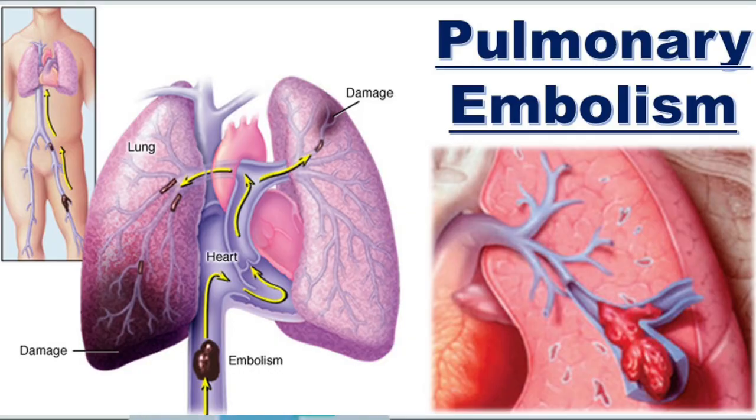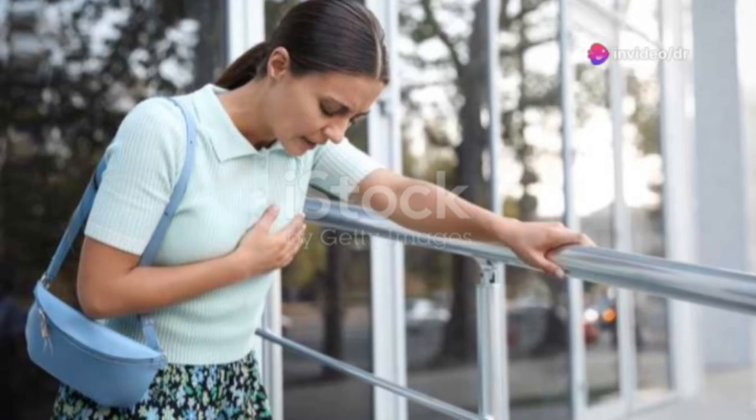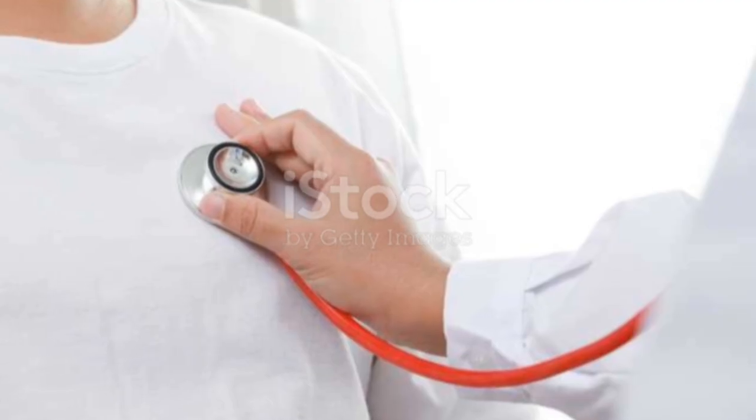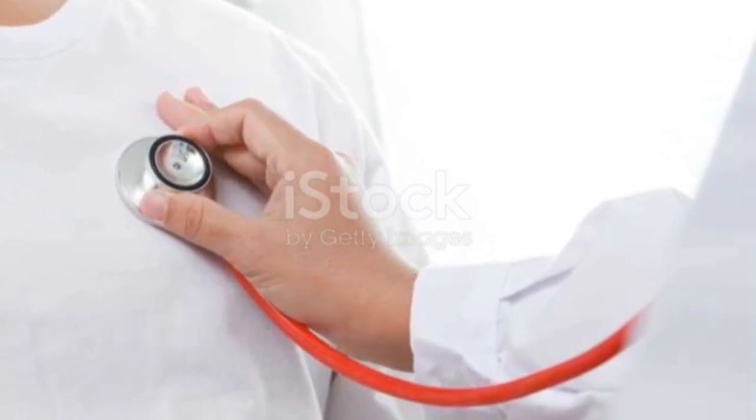Pulmonary embolism, a blood clot in the pulmonary arteries, can lead to inflammation and leakage of fluid into the pleural space. This can cause sudden chest pain and shortness of breath. Risk factors for pulmonary embolism include prolonged immobility, recent surgery, cancer, and certain genetic conditions.